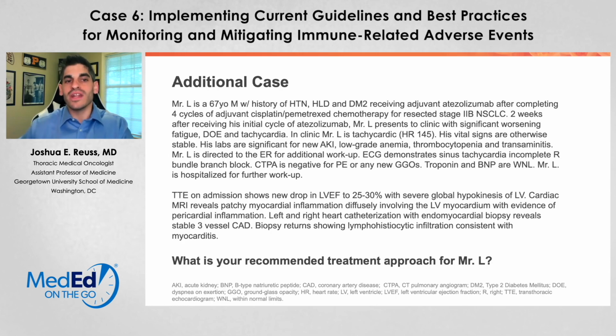So briefly, I want to touch on one additional case for an important immune-related adverse event. This is a 67-year-old gentleman with a history of hypertension, hyperlipidemia, type 2 diabetes, who started adjuvant atezolizumab after receiving 4 cycles of adjuvant platinum-based chemotherapy for a resected stage 2B non-small cell lung cancer. 2 weeks after receiving the initial dose of atezolizumab, this patient presented with worsening fatigue, shortness of breath, and tachycardia with a heart rate of 145. But his vital signs were otherwise stable, but labs showed a new AKI, low-grade anemia, thrombocytopenia, and transaminitis.